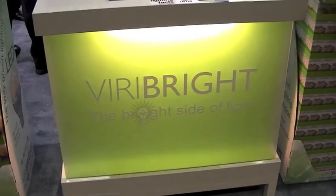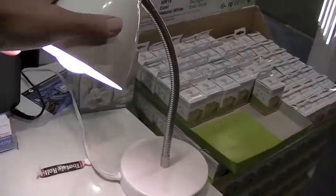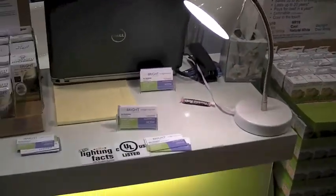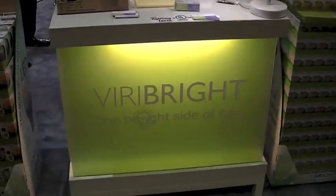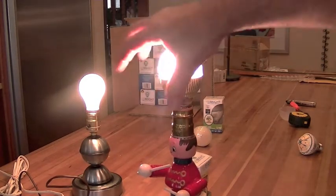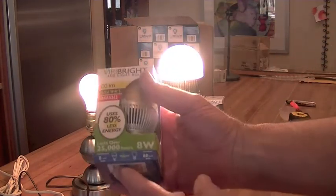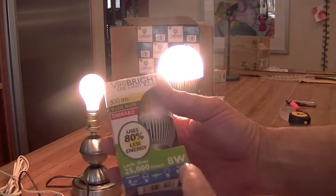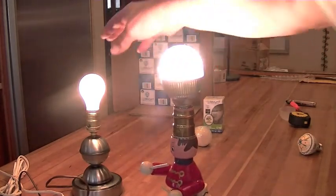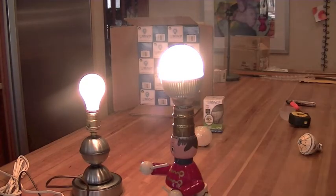This bulb with its metal shade has been on all day at the show, and it's barely warm. I'd be burning my hand if this were a 40 or 60 watt incandescent, which the LED ViraBrites replace. You can even touch the bulb, they stay so cool. And an added benefit to the design is most low-watt ViraBrite bulbs are almost glare-free, so you can look right at them without the discomfort you'd get with a CFL or incandescent. You can almost see it here in the video.